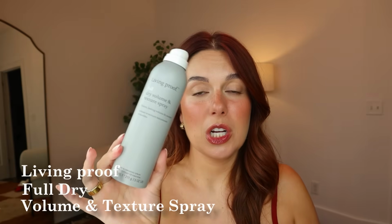So it's like I'm getting a scalp serum that sets in all day while I have my hair slicked back. You could use this for 15 minutes before the shower. It's just really, really nice. And if you have a dry, flaky scalp, because it has apple cider vinegar in it, it does really help with that buildup. Which, speaking of buildup, I went through a Living Proof Full Dry Texture and Volume Spray.